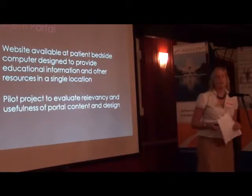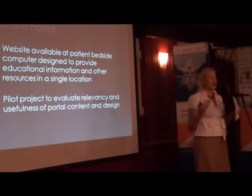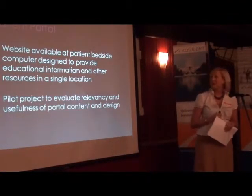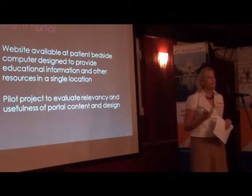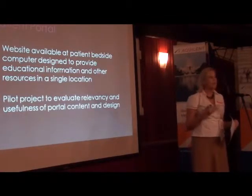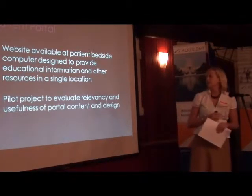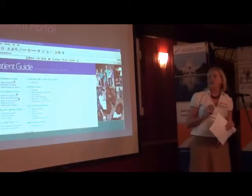So let me talk a little bit about this patient portal. It is a website that we offer. It's the default setting on these patient computers by the bedside, and it's designed to provide educational tools and other resources in a central location. It was launched in 2006 as a pilot and has been evaluated periodically since then. Here is a shot of that patient portal.